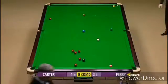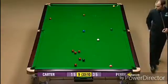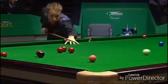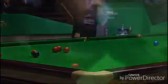Oh, that's terrible cueing from Ali Carter, 15. He wanted to be straighter on the pink, but still, that is a poor shot, and that will hurt. He's missed it by quite a way.